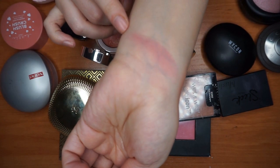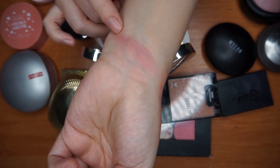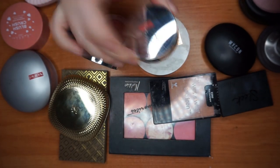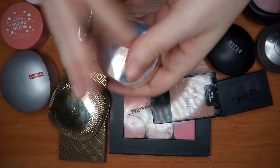This makes me look a bit sunburned, and I do like the effect-ish. I really like how fresh this makes me look. I'm gonna put this in a maybe pile because I'm not sure about it. And I'm gonna keep the peachy one.